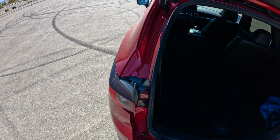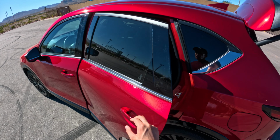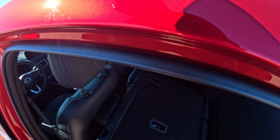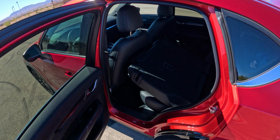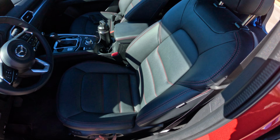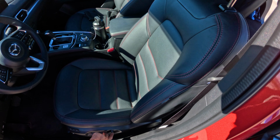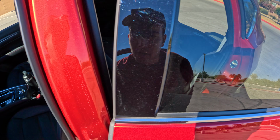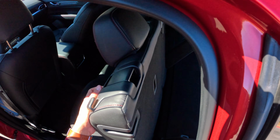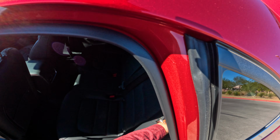But one thing that is kind of strange here is when you're actually folding the seats up and down, you can't actually move them unless you move your driver's seat up. At least at my seating position, I'm 6'1", so it might be different for you. But this is something that I haven't experienced with my Mazda CX-50, but is a little quirk of the CX-5.